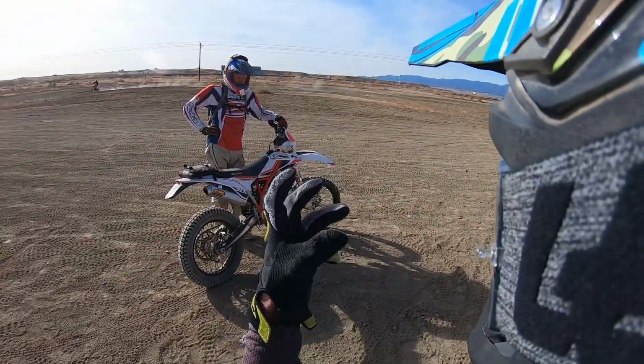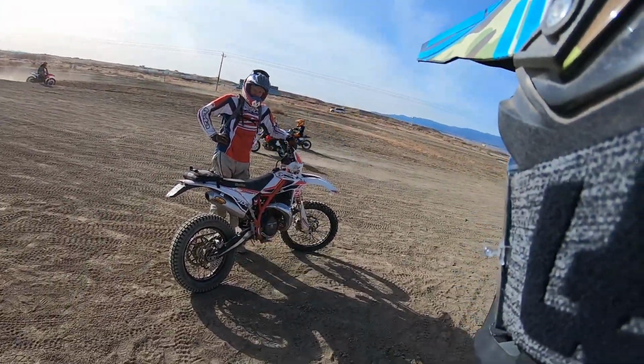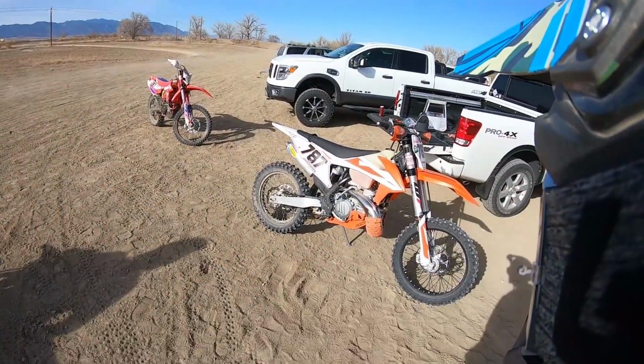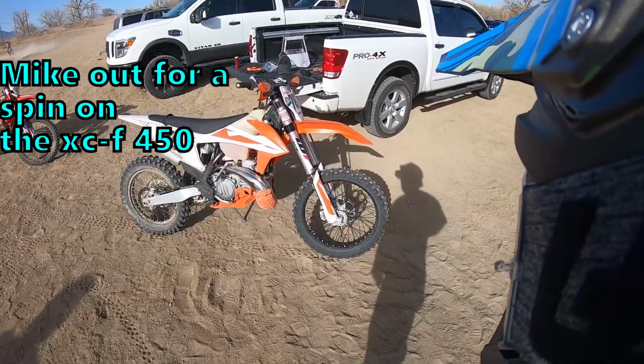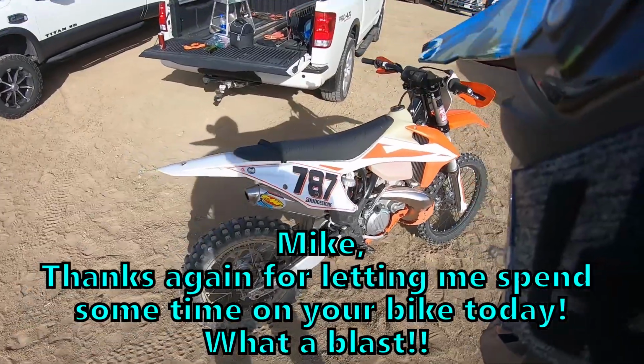I like the grunt of the 300, just that little whoop more for the technical stuff, the stuff we ride mainly, but man, in and out of those corners, what a blast, dude. Super, super cool. 2019 KTM 250 XC. Woo, Mike, thanks again for letting me ride this beauty. Well, I'm taking cool bike.